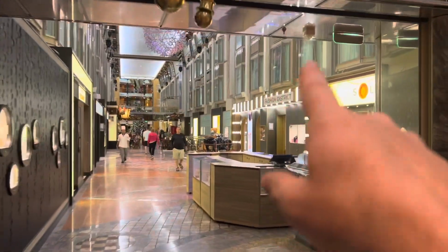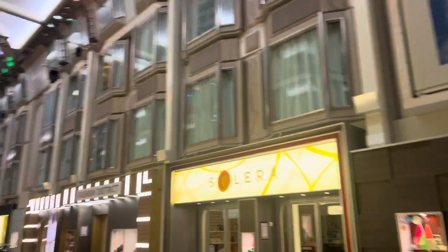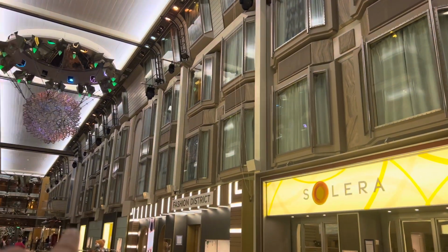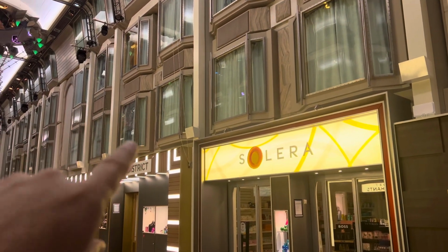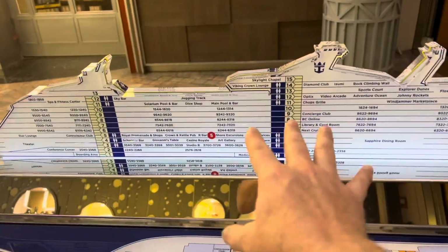Now, see these windows up here? These are actually staterooms. So if you get a stateroom with the Royal Promenade view, or what's called the Promenade view, you'll be able to see out. But they do have parties, loud music, a lot of stuff in here. So sometimes if you don't even want to be a part of the party, you are, because it is loud in here at night.